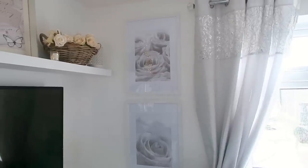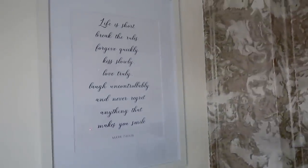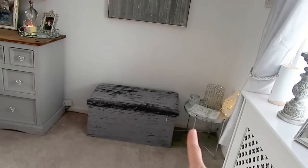And then this is just, I wish you could feel this. This is the softest thing in the world. This is the Home Bargains faux rabbit fur throw, rug, should I say. So yeah, I'm going to be sitting and stroking that a lot. And I've also put the old prints over here. I've put two there. And then I've just hung up the quote over here.